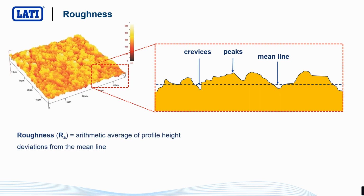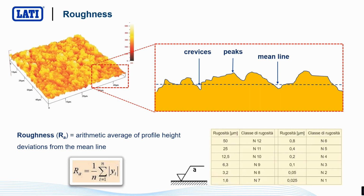I can then define roughness as a mathematical, physical topic. Roughness is defined as the arithmetic average of profile height deviations from the mean line. So the formula is very nasty, it's looking very nasty, but don't worry, because you can find this kind of dimension on tables where you have a roughness class associated to the depth of pits and peaks. I want to focus your attention on the fact that even the flattest surface that we can imagine, so something whose peaks are below 1 micron, is somehow defined as a rough surface.